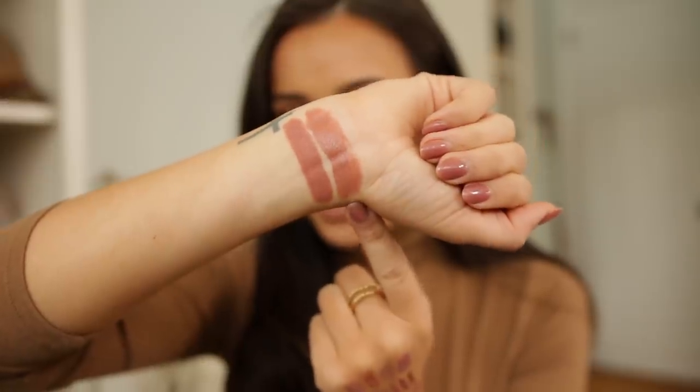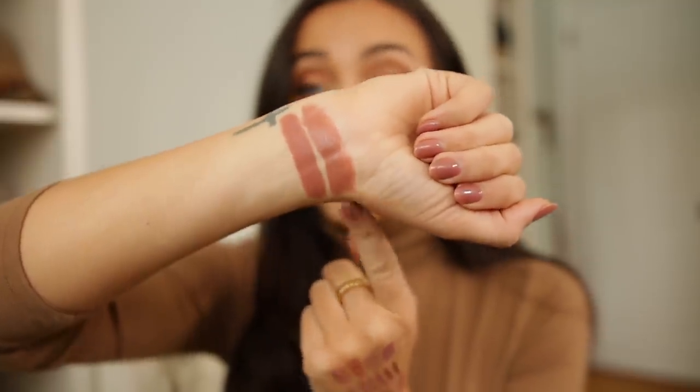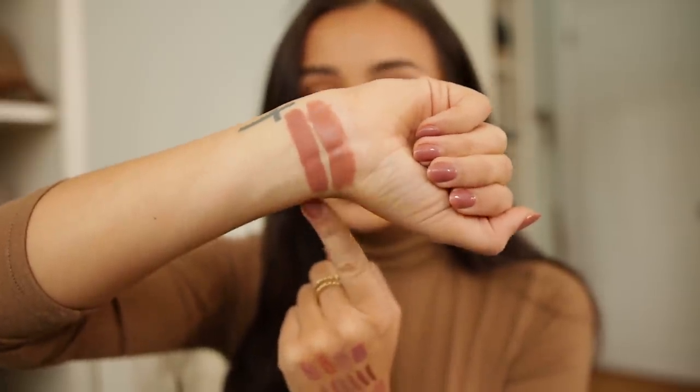So here they are side by side. The Tarte is the first one, and then the second one is the NYX. As you can see, the colors are so similar. The only difference is the Tarte is a little bit more of a satin finish, whereas the NYX is more matte, but you can't really go wrong with either. The NYX is just a little bit more drying because it is matte, but I do really love both, and as you can see, they're very, very similar.